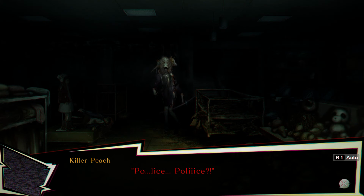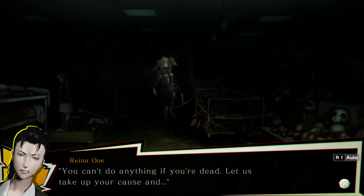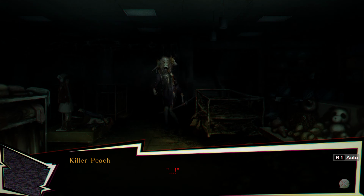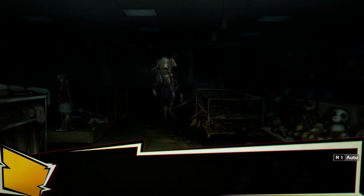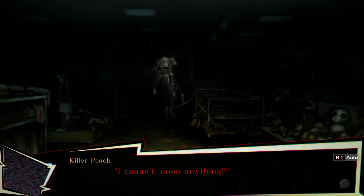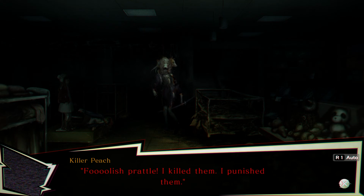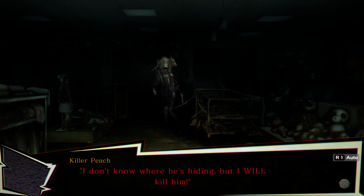Police? Police? Those useless. Stop, Okayama! You're dead! You can't do anything if you're dead. Let us take up your cause and... Oi desperately tries to reason with Killer Peach, but she wavers and then we hear something that sounds like a bucket overflowing as she falls to the ground. I can't do anything. Foolish prattle. I killed them. I punished them. There's only one left. I don't know where he's hiding, but I will kill him.